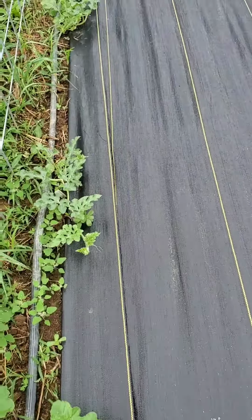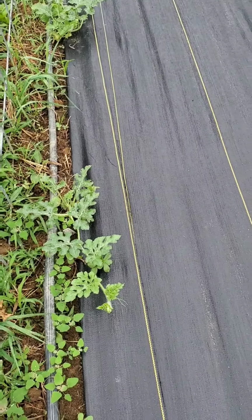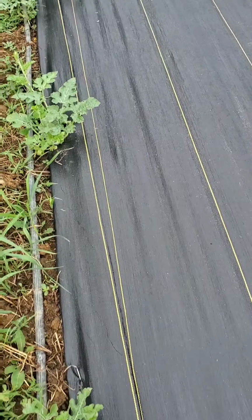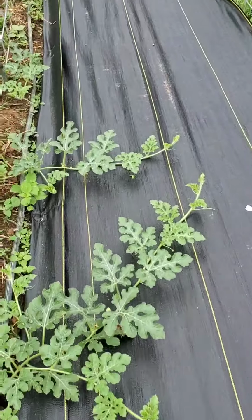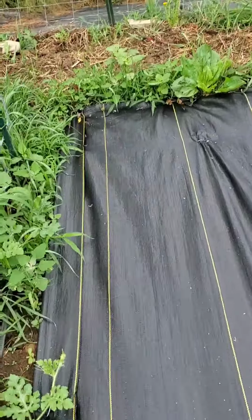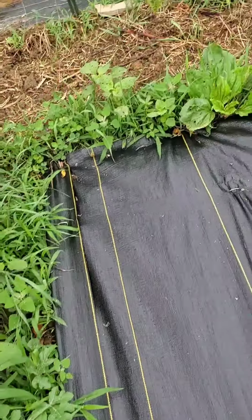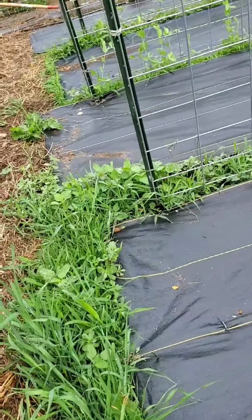And more of our watermelons. Now these are the ones that are not volunteers, ones that are planted were crimsons. They should be a nice round sweet watermelon. They're starting to go up the trellis. So I'm going to have to pull that one down because I want it to go across the black plastic and then up the trellis is what the goals are for all of my vining plants.